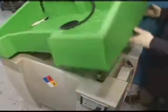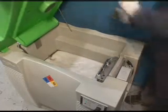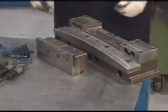Roll Stamp Manufacturing, a Magna company, uses a bioremediation parts cleaning system called Biocircle. The Biocircle parts cleaning system is an environmentally friendly, water-based parts washing system. It breaks down contaminants such as oil and grease into mainly water and minor amounts of CO2.